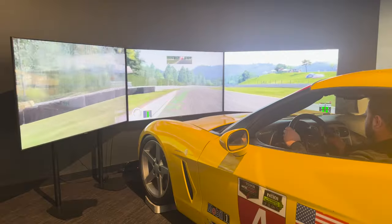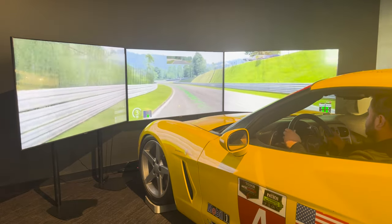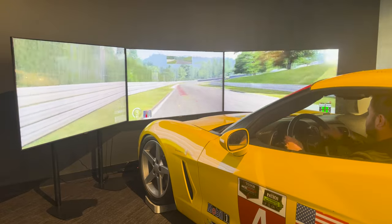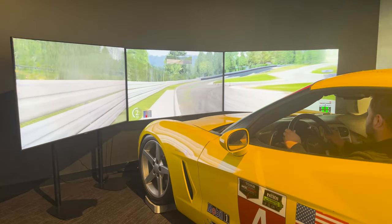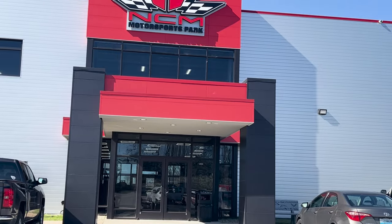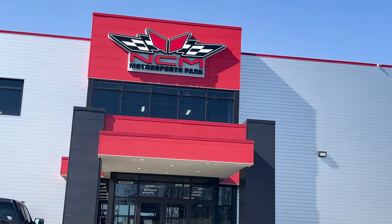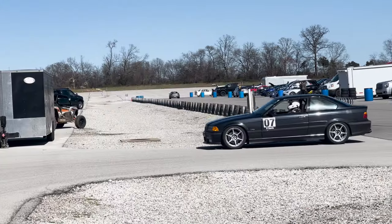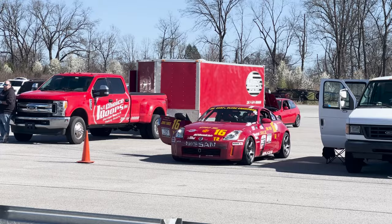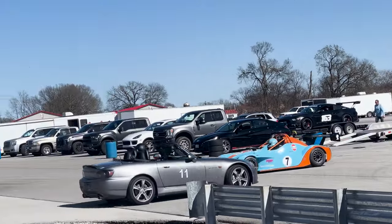I had a chance to hop on their simulator. I was told they're actually getting some new simulators coming in very soon, and soon they'll have it set up where you can race side by side with your friends here at the museum. Now, I've had a chance to get onto the virtual track at the NCM Motorsports Park. We're going to go check out now across the interstate, across I-65, and check out the actual NCM Motorsports Park. I was told there should be an event happening today, so we should have some cars on track. We'll be right back.